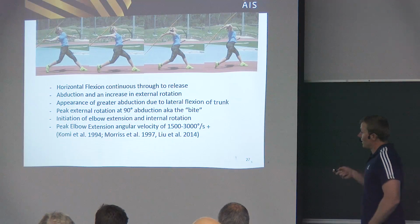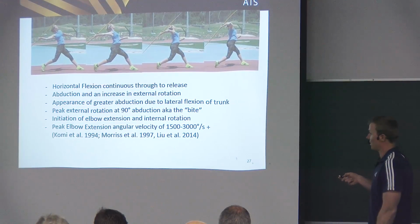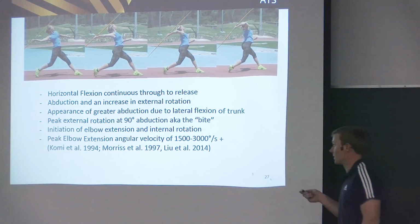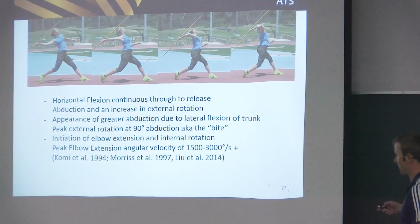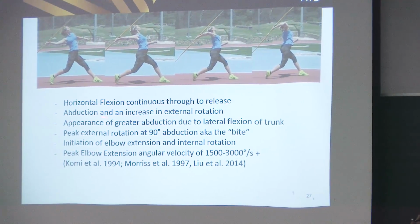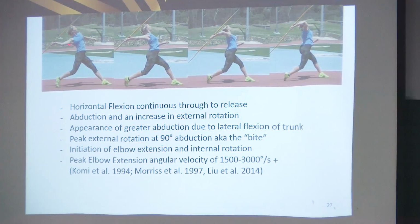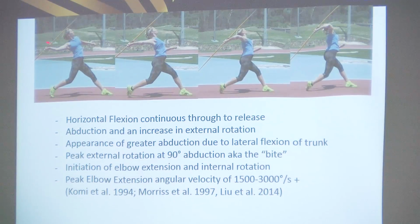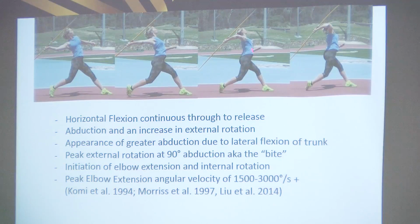So if we look at this example, you can see, again, horizontal flexion is continuous, so the shoulder's moving forwards through the range, through that plane of motion, so we won't talk too much about that. In this case, especially, there's abduction before external rotation, so the shoulder rolls up, and you see the elbow travel upwards, so there's really a greater abduction first. And as a result of this roll-up, or abduction, we call it a roll-up in our technical model, there's actually an increase in the external rotation at the shoulder during this motion.